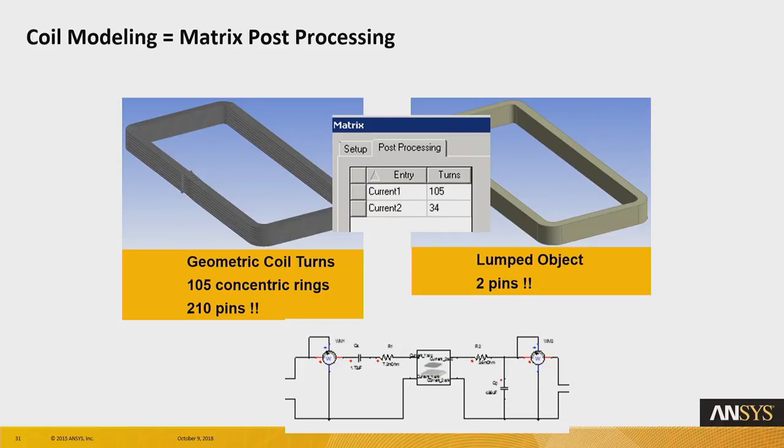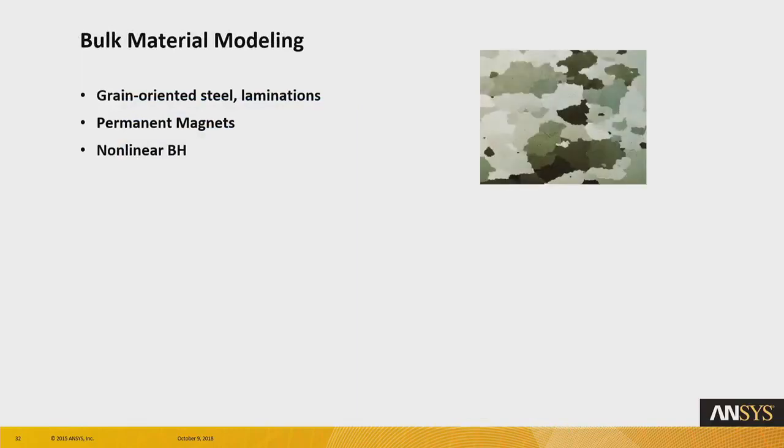And one other big advantage with this approach is if you are extracting a reduced order model or an equivalent circuit model from the finite element tool, you're dealing with a much smaller problem size at the system level. So on the bottom here, you can see a picture of a system level. Let's say this coil, now you're extracting it into a circuit simulator. When you're modeling, let's say 105 turns, each one of them individually, now you have 2 pins for each turn. So that would lead to 210 terminals in your circuit simulator. Whereas with the lumped coil, it's much simpler. You just have 2 pins that you can connect to the rest of the system. And that is about the coil modeling.